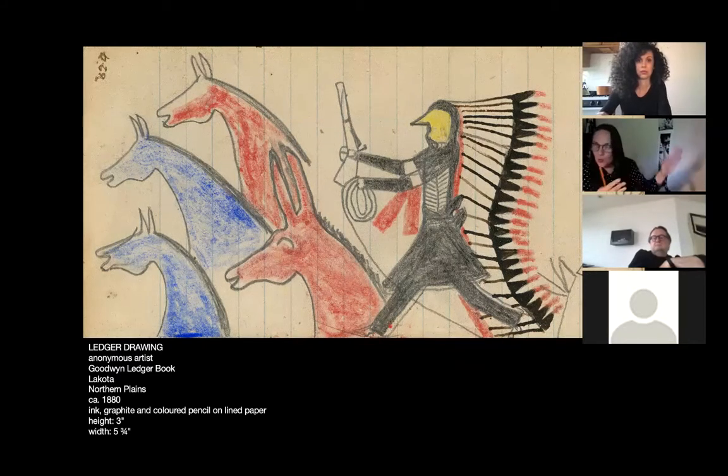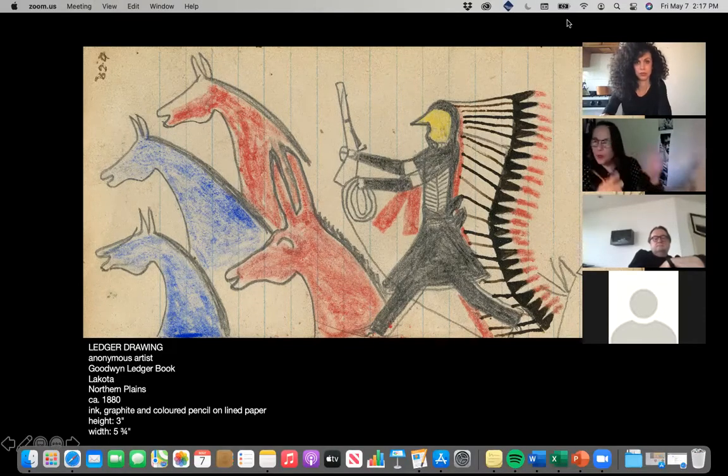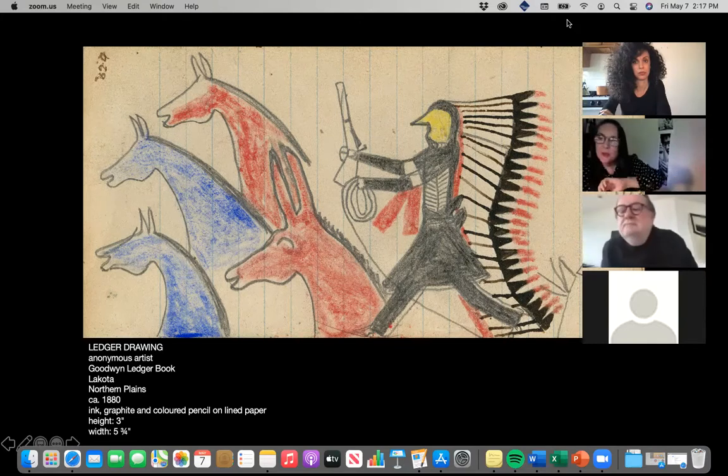So it's all going in one direction, and we'll look at the video flip book after, but they're all going in one direction. These warriors are all going, I don't know, to defeat Custer, but they're going somewhere, and they're definitely in battle. And you can see that through the images of wounded horses, ground combat, and indigenous and non-indigenous men being wounded.